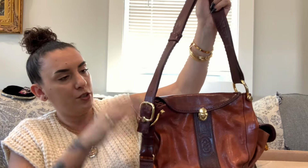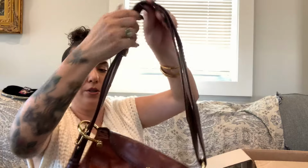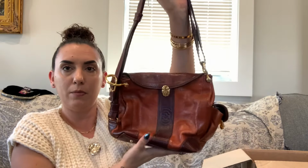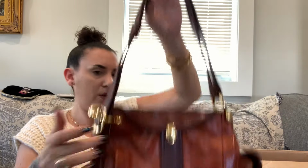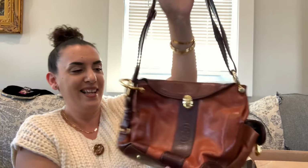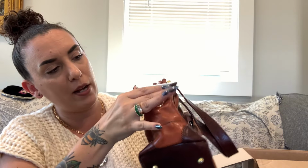It looks like it can be adjusted. See how this has to come up. I don't know what happened. Oh, there we go. So it looks like it can be adjusted to crossbody possibly. I don't know why it looks like that. Probably something I can't see off the top of my head. Okay, so this has a little pocket. I always love the hardware. Gorgeous.